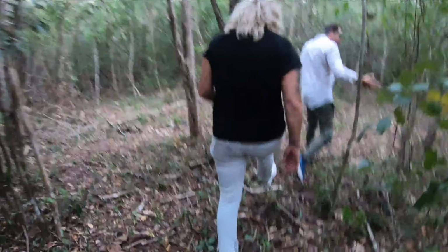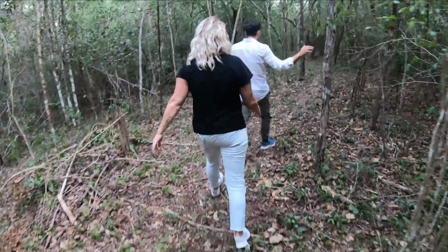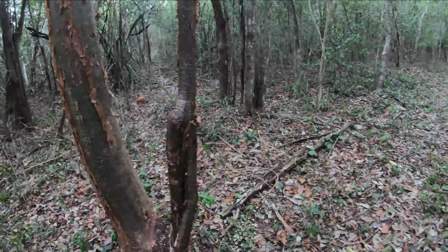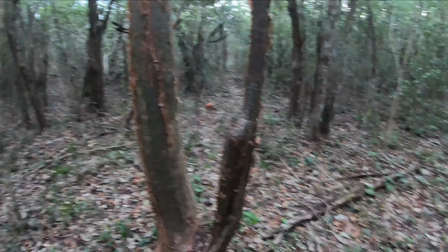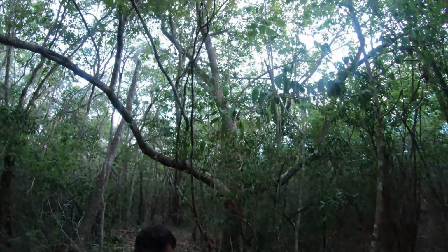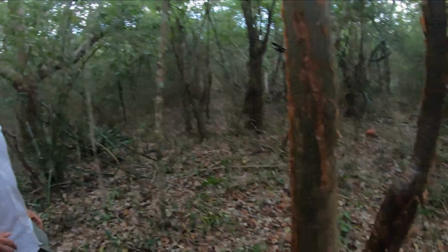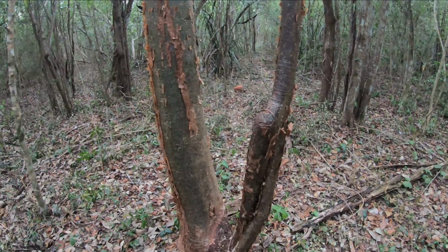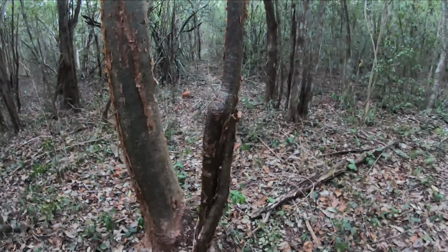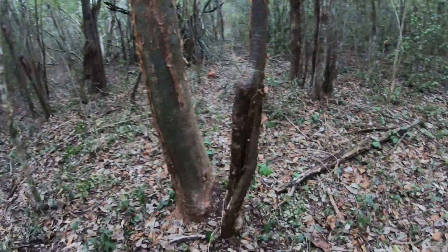I just wanted you guys to see the map. So, is this the first lot? Check out this big tree. We're basically making a square and then it's a diagonal line, right? Yeah, so this is the end.